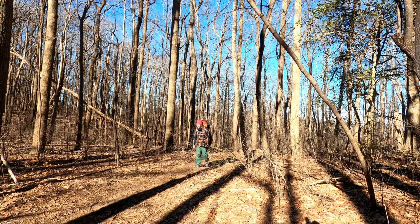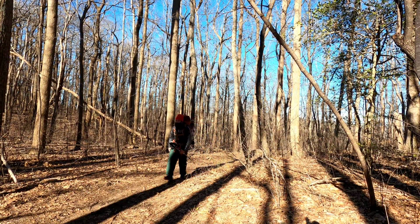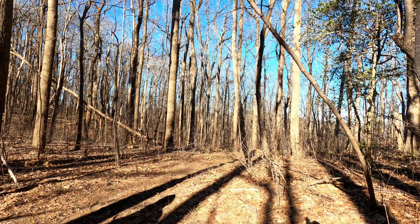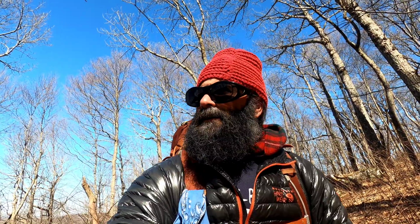Today, we will be doing an overnight on Springer Mountain at Stover Creek Shelter. Well, it's a beautiful day out here. Probably mid-30s, a lot different than being in Florida. And a short walk up a little bit of a hill. Trail conditions are a little bit icy.